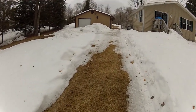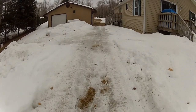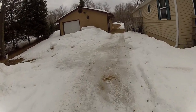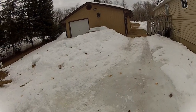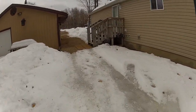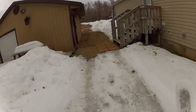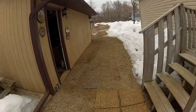As you can see, I got quite an icy mess here right now. Instead of trying to walk on it when I'm collecting the sap, I'm going to use my four-wheeler, and it's got chains on it, so I can get by this ice. I figure another week that'll be gone. But in the meantime, we got to be careful.